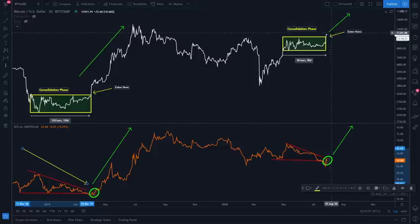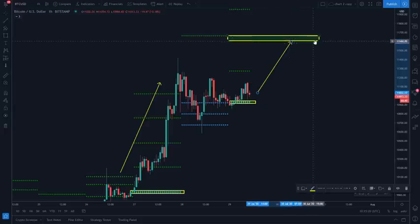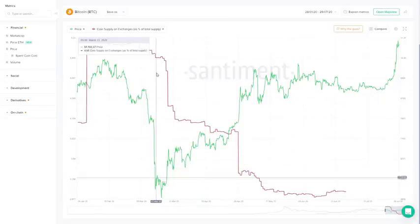And that's also an indication that the price is going to head to the upside. So I'll be focusing around this 11,600 level if I use this daily CPR, because the price of Bitcoin is increasing since March and the coin supply on exchanges, the balance looks very stable.